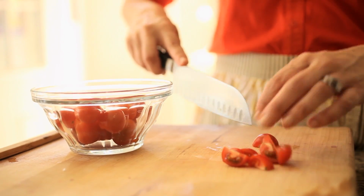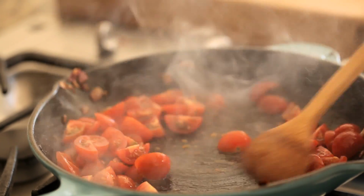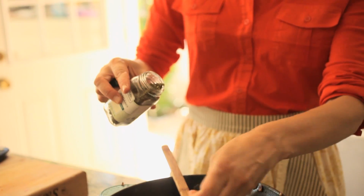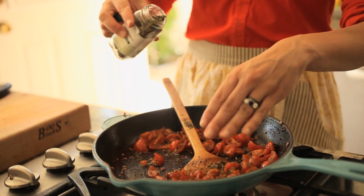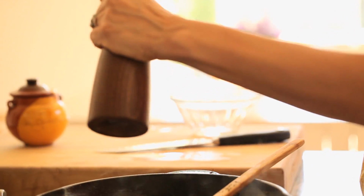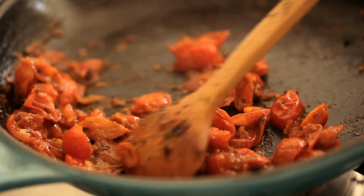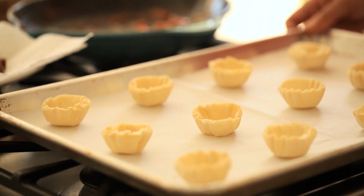Take your cherry tomatoes and quarter them. Saute them up in the lamb fat just until kind of soft. You're going to add some oregano and some salt and pepper. Once that's done, just set it aside. Then it's time to actually build the phyllo cups.